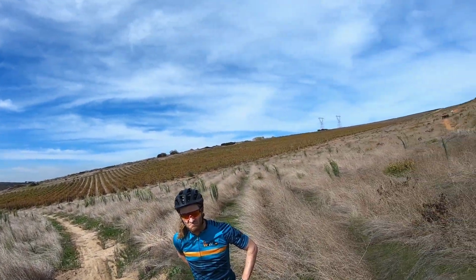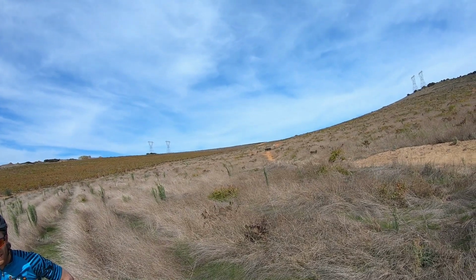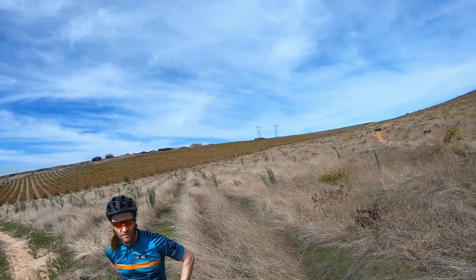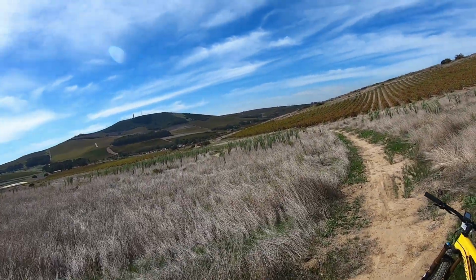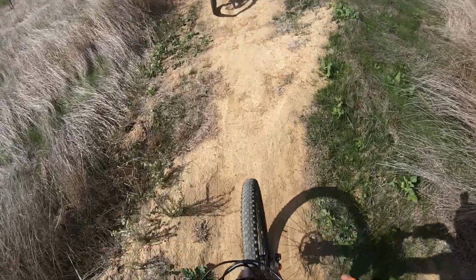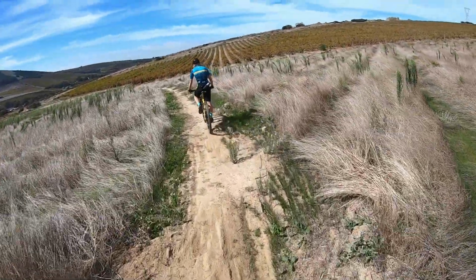As Andrew explained, the last jump here is a good one to prepare you for the gap jump at Lombard's Terra. I hope to come back to Veer Factor and hit all the features on the A-line, except maybe the big gap jump.